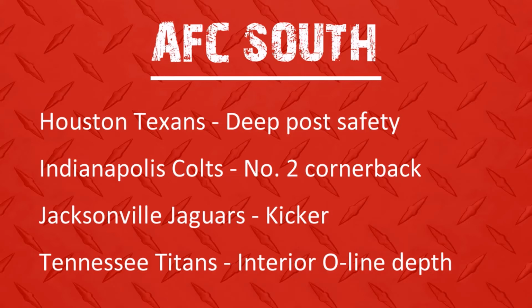I already thought they should invest into that second safety alongside Justin Reid a year ago, but now he's even gone. And Eric Murray's snap total decreased from 98 to 70% this past season, so it's not like they have any proven commodities that they want to keep in the role necessarily.